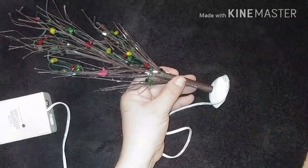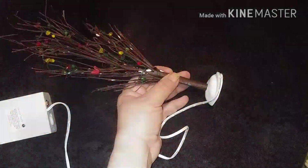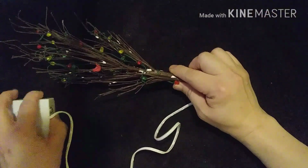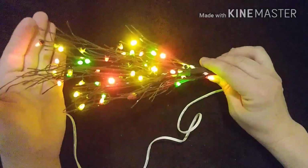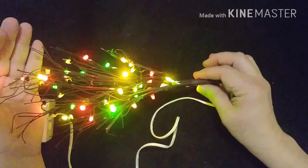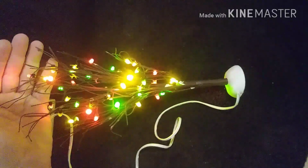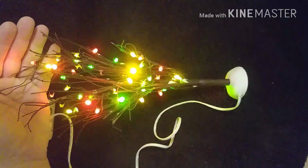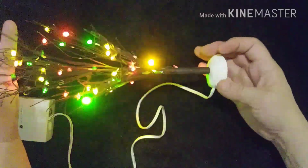But I'm going to try to turn off my light here. Okay. I still have my overhead light on, but y'all will be able to see how it lights up. Isn't that just adorable? And I don't know how tall it is, but maybe 10 inches or so. Let's see if it says. It does not say, but I would say about 10 to 12 inches, maybe, from very top to bottom.